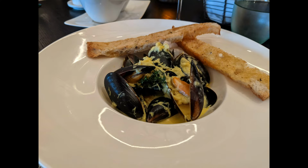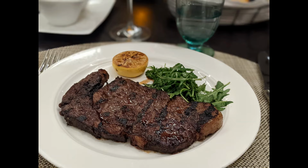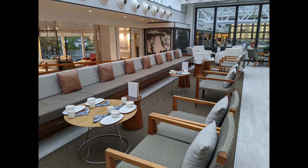I also found the mussels to be very good. It was in this wonderful ginger curry sauce. My favorite risotto was the escargot risotto. It had that great garlicky butter flavor, but the star of the show here is the bistecca ribeye. It's absolutely incredible if you like beef.